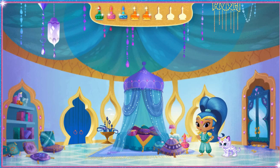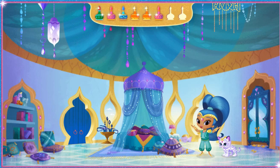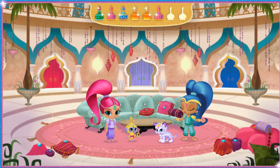Way to go! You found a genie bottle. There's still one more genie bottle in this room. Where in Genie World did we hide it? Another genie bottle? Zahara's lamb! And that's all the genie bottles in this room. What do you wish to do next?